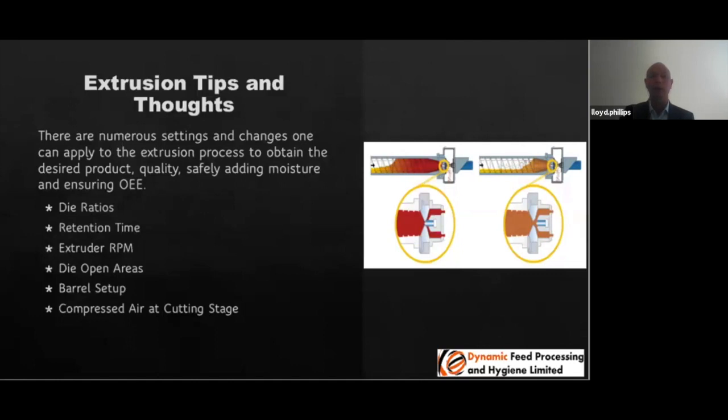Die open areas, and the reduction of open areas, results in greater expansion. So floating, we could look at 150 to 250 millimeters squared per ton per hour. Slow sinking, that changes and increases to 300 to 350 millimeters squared per ton per hour. And in the sinking variation, increase further to 500 to 550 millimeters squared per ton per hour.